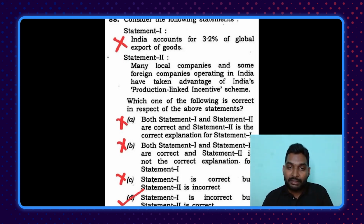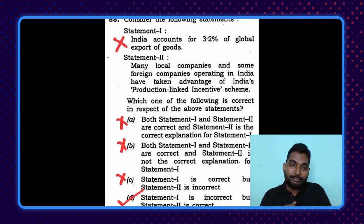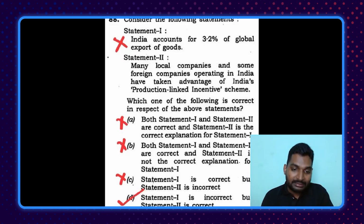Again, statement 1, as part of what we had discussed with respect to spotting arbitrary numbers and how we use the feasibility test. If we are able to eliminate statement 1, again we get a direct answer, because among the given four options, only option D states that statement 1 is incorrect. So just by eliminating one statement, we get a direct answer.